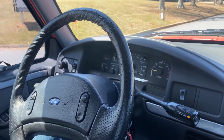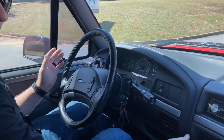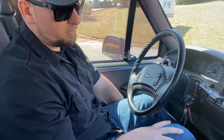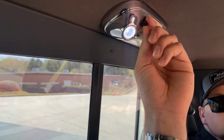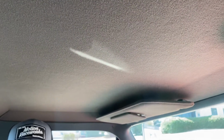Also, another little cool feature is the owner that owns the truck now has put LED lighting inside the truck, so when you open up the door, your map lights down here, or your flood lights, whatever they're called down here, they light up LED. As Justin just showed you there. Your headliner is in really good condition. I mean, this truck is in awesome condition.